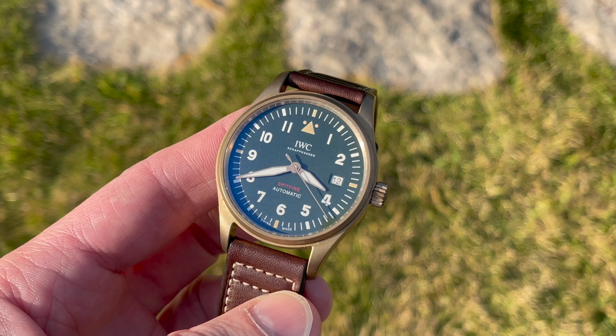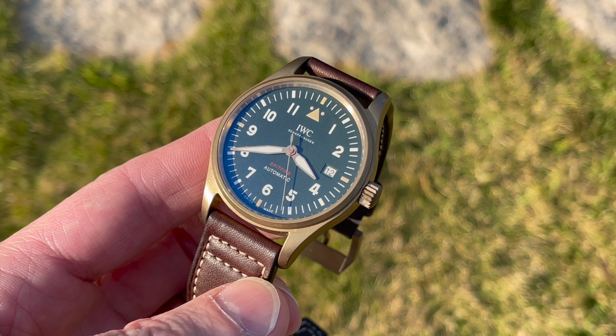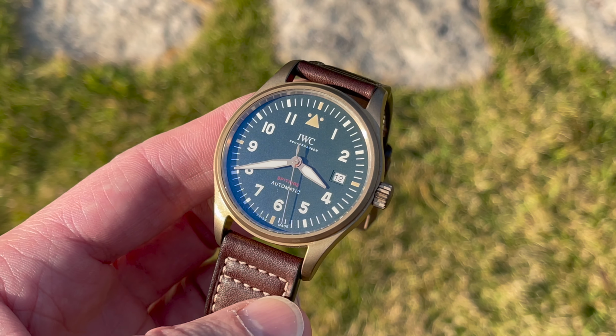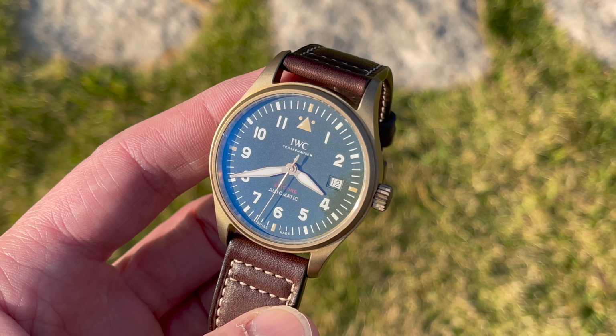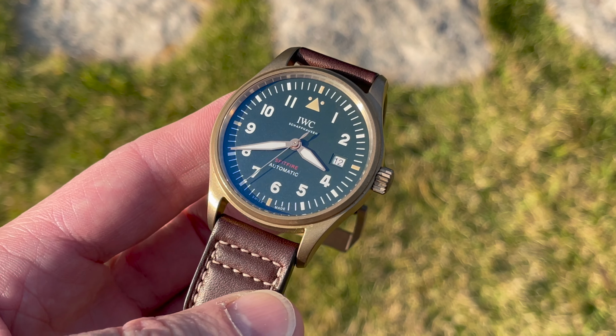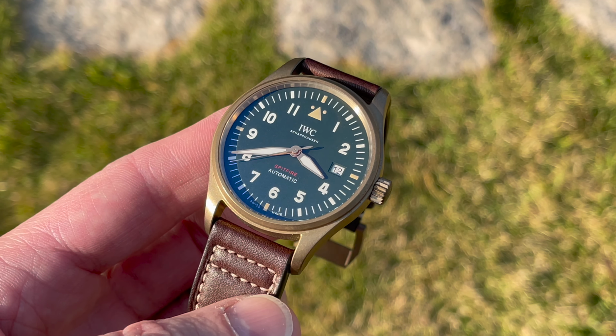So in the end, I know myself and I think I just wouldn't buy the bracelet, because if I'm going to pay $1,700, I could just save a little more, and maybe for $3K, I could get the Grand Seiko SBGW231. So if I'm not going to go with a bracelet, then that opens the door to the other version, the bronze version.